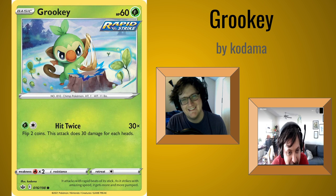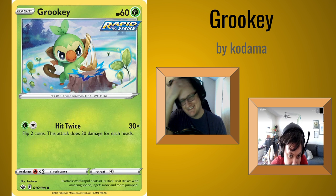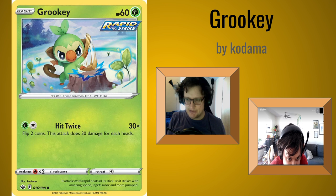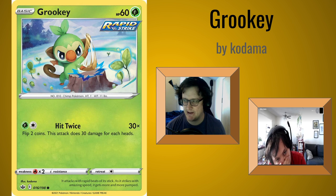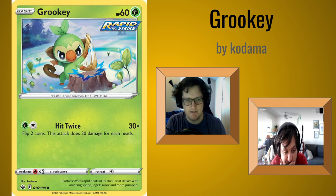Grookey! Look at him. He's got Rapid Strike. What does that mean? I don't know. Rapid Strike and Single Strike, I think, were mechanics introduced in the Battle Styles set, which are based on the Urshifu, that legendary fighting type you get with the DLC, with the stances and stuff. So they've got Rapid Strike style Pokemon and Single Strike.